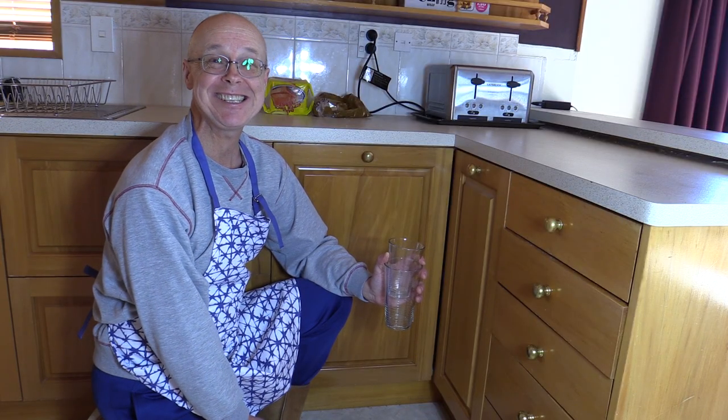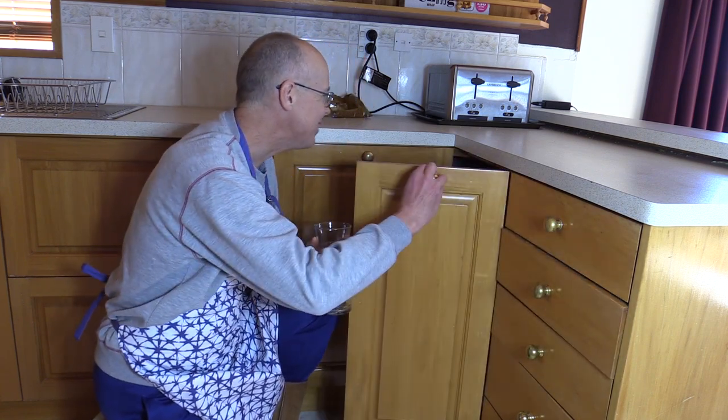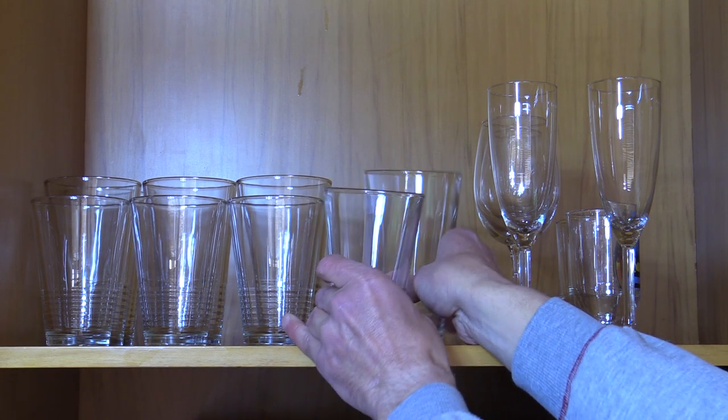Where do the glasses all go? If you want to help, you need to know. Where do the glasses all go? When you're putting the dishes away, in drawers and in cupboards today, on hooks and on shelves, you need to know. The glasses all go on a shelf.